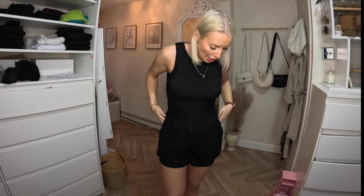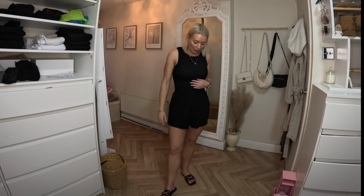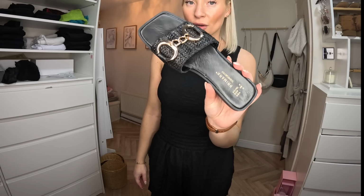Just a bit of feedback on this one, the shorts come up really big. These are a small and I probably could have done with an extra small, and then the top's an extra small, and I probably could have done with a small because there's not as much stretch in the top as there is in the bottoms. But they've got pockets, guys. This is super, super comfortable. I'm very tempted to keep this. If I can go back and get the shorts in an extra small, I'll be keeping this for summer because I just feel like it's a really cute co-ord, and I'd wear it a lot personally. I've just paired it with these sandals that are also Primark.